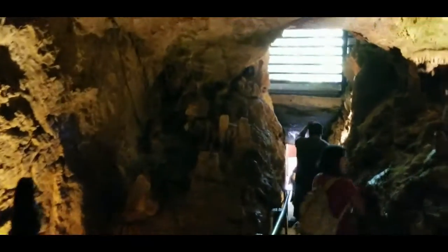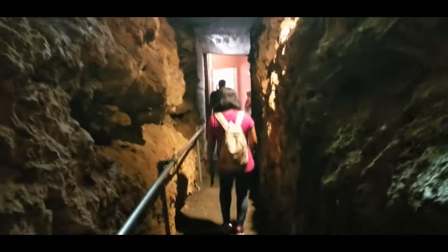Nice. This is the original opening of the discovered cave back in 1804. It's been expanded to let some light in, and critters and bats. This is the spot.